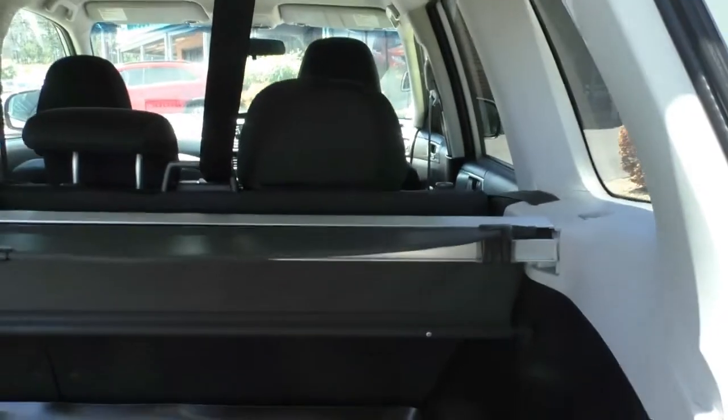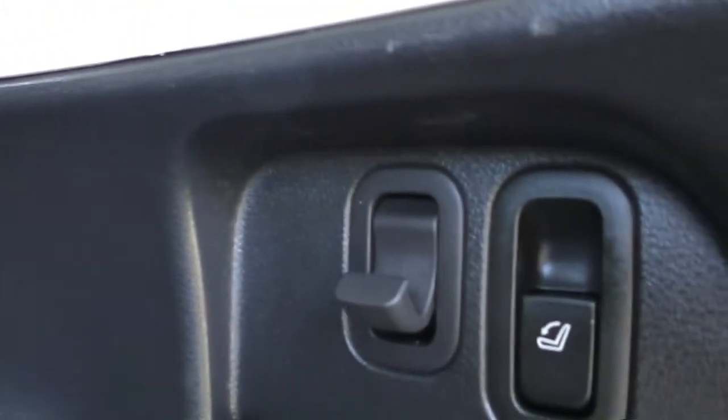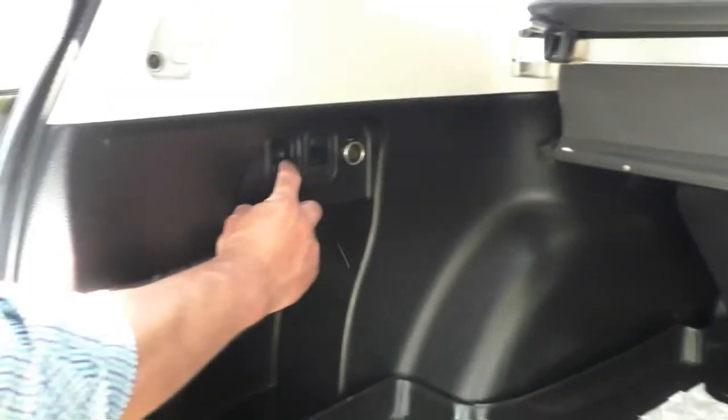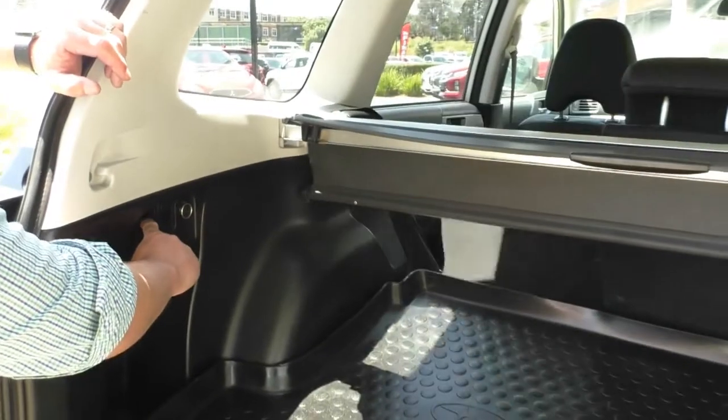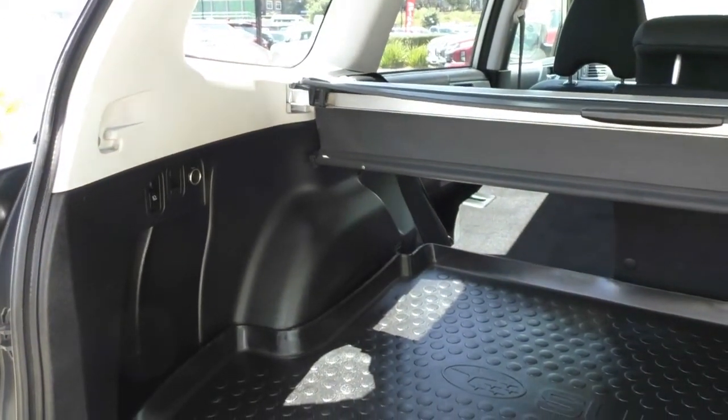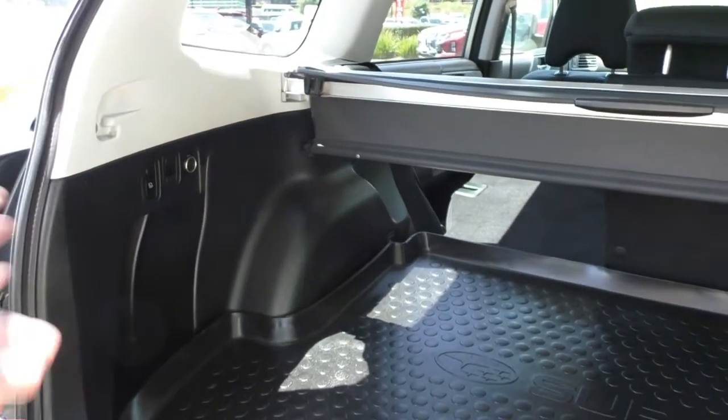You also have another one down here on both sides, as well as the folding seat mechanism. So if you look at it on this side, all we do is pull this backwards and that actually drops that seat down. So if you are loading any large cargo in, you don't have to go into the back door, pull that switch and away you go.